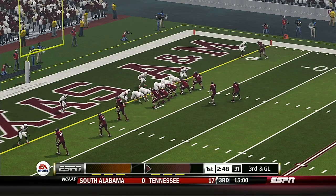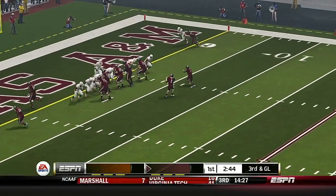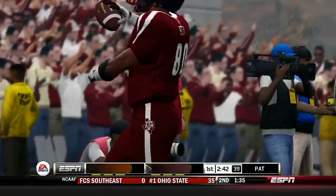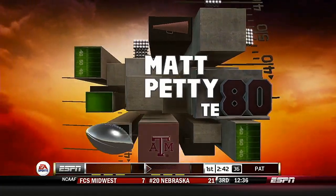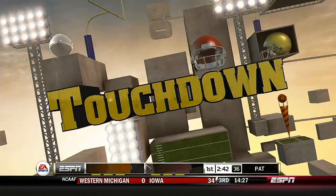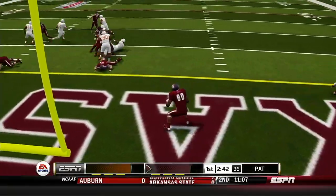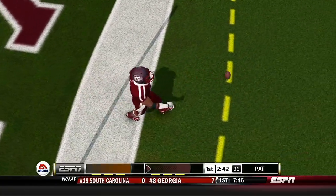Several mismatches to choose from here as the defense puts everyone on the line against the five-wide set. Fires quickly to the tight end. He's got it. Touchdown. You know, this entire group functions so well as a unit, and you saw it on that touchdown. Very good team effort.